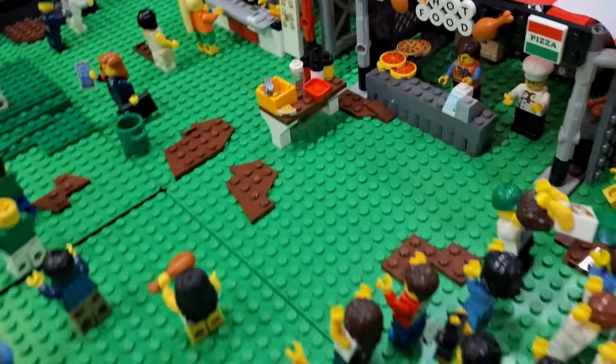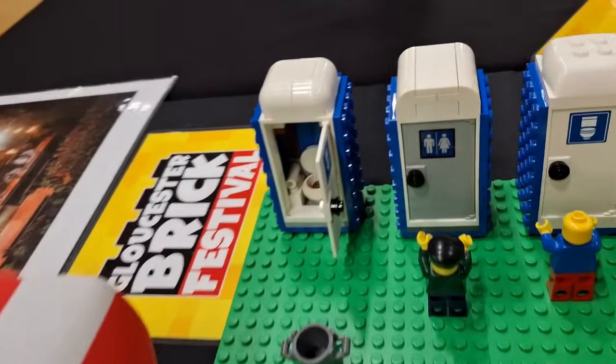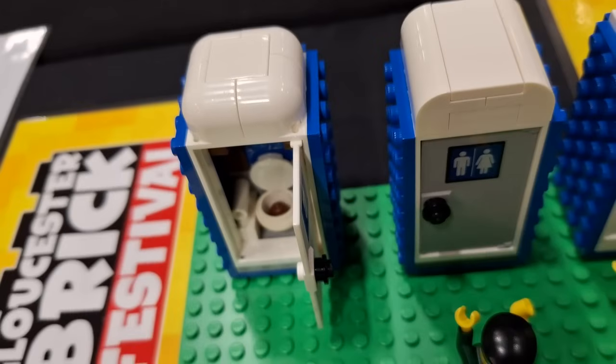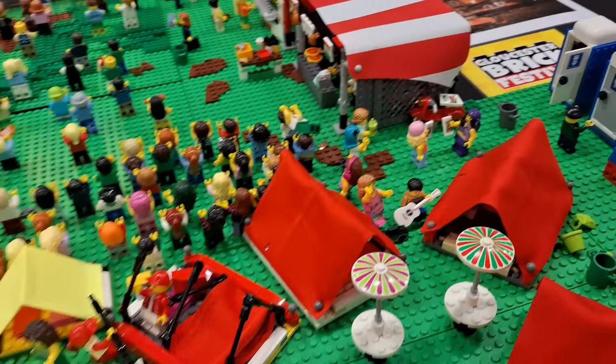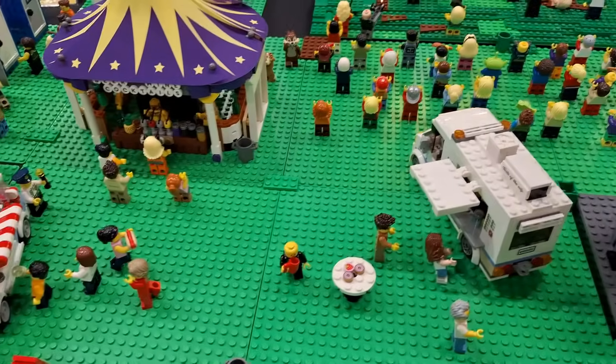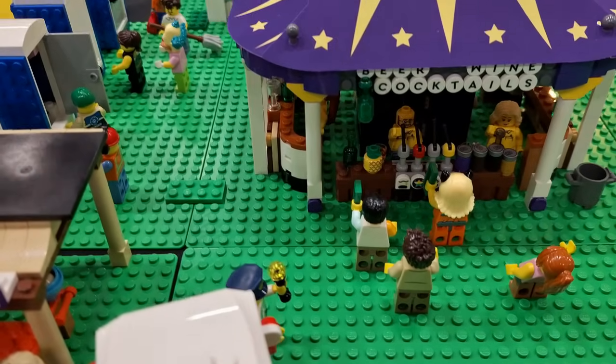We've got some food stalls. We've even got some toilets. Dare we even look in the toilet? Oh no, look what someone's left us. And we've got some people camping down here. And if I just move across here, we've got other things as well. We've got some camper vans and some cocktails in that tent there.